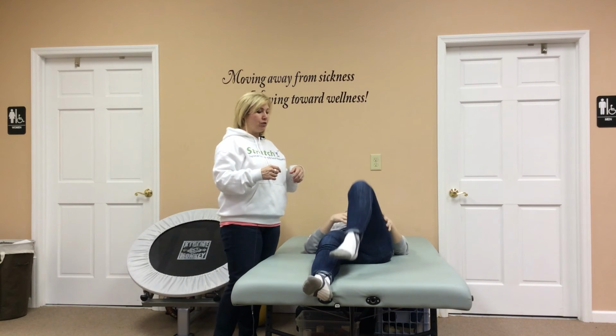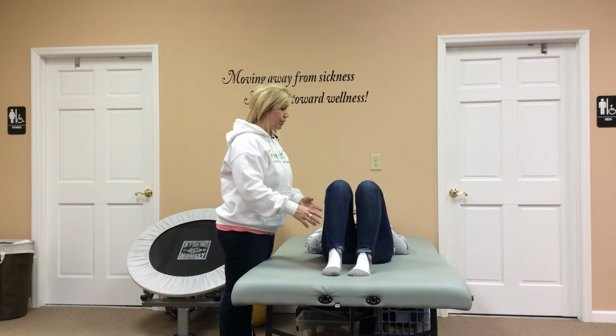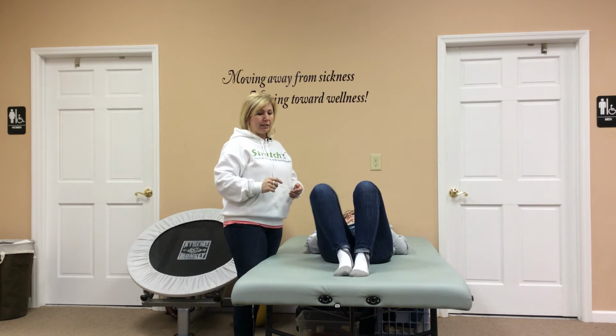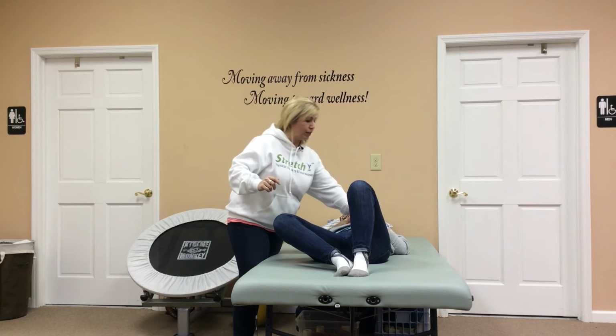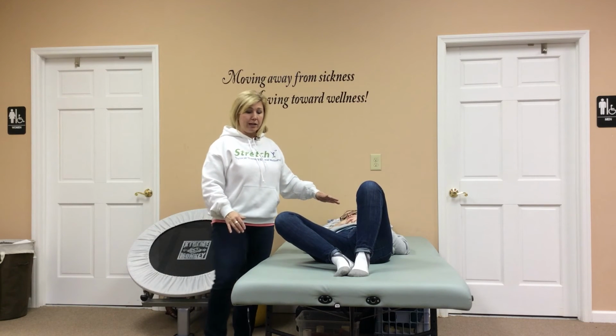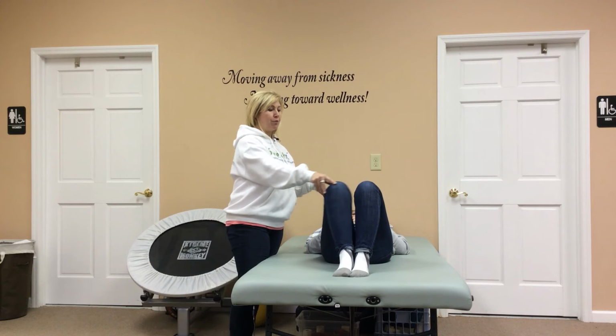Okay, the next stretch you're going to do, you're going to bring both of your feet up till they're flat and both of your knees are bent. Now, gently, I want you to take one knee out to the side, and I don't want you to let your pelvis rock when you're doing this. You're going to feel a stretch on your inner thigh. Hold it for a count of 1, 2, 3, and bring it back up.